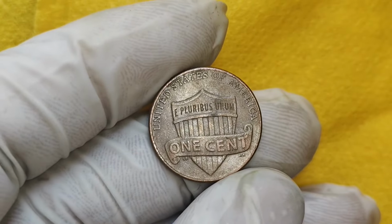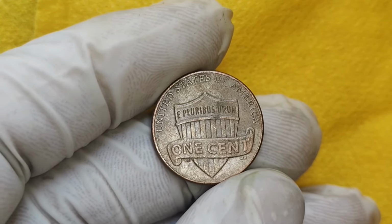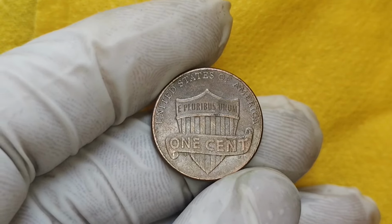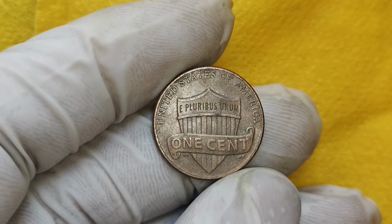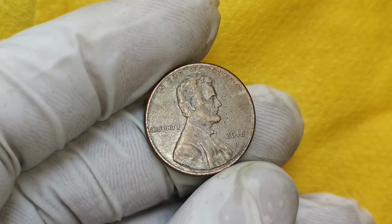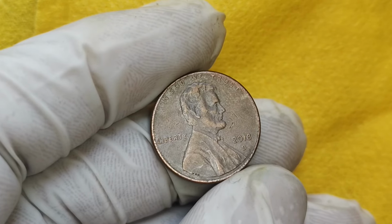The Mint switched to steel pennies to conserve copper. However, a few copper planchets, that's the blank piece a coin is stamped on, sneaked into production, resulting in pennies that today can be worth over $1 million. So, where does our 2018 D Lincoln penny fit into this narrative?